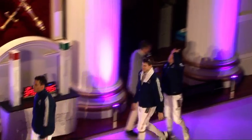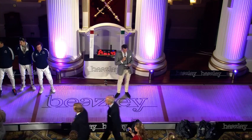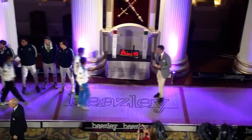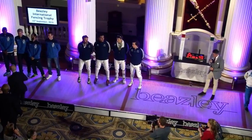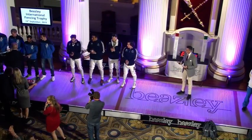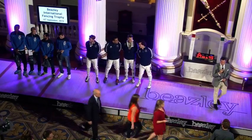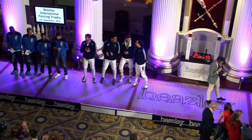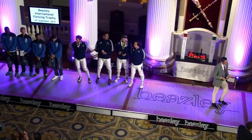Well, here we go. It's medal awards time now. As the teams come out onto the piste. Michael Kern, our host for the evening, did a great job there entertaining the guests of Beazley at their International Fencing Trophy, along with former British international Graham Ablett. And I do believe that is Andrew Horton down there presenting the medals to the French team. That French team is comprised of Erwin Lepechou, Enzo Lefort, Jeremy Cadeau and Julien Martin.